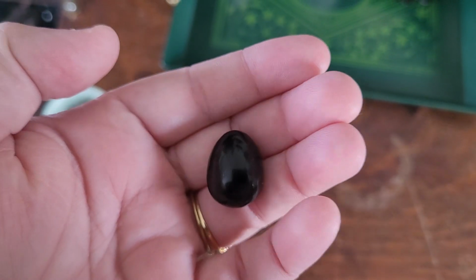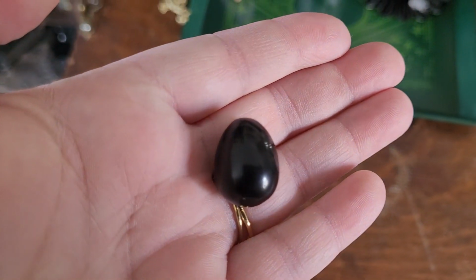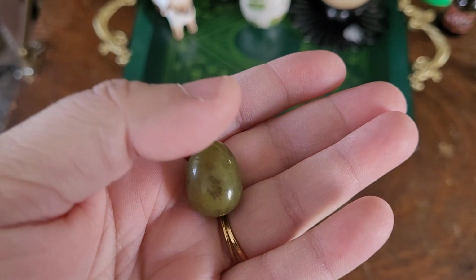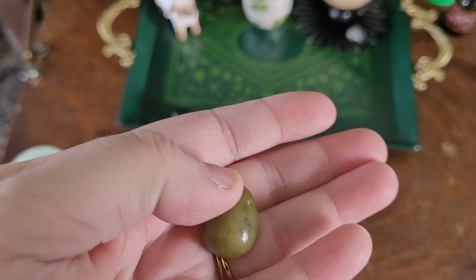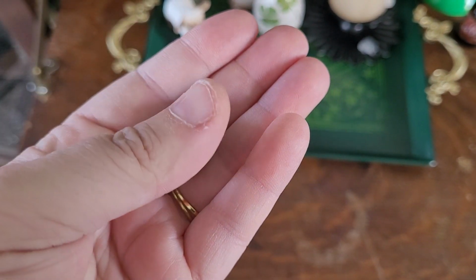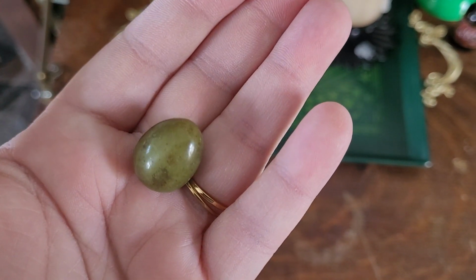So the first crystal I picked up is a black agate, which helps ground you psychologically and emotionally and allows you to experience more profound intuition. So love that. Then the next one I picked up is serpentine. Now, serpentine is known for its potent healing properties that benefit the mind, body, and spirit. And it also has a strong connection with Mother Earth and may strengthen your bonds with your environment around you. So love this stone as well.